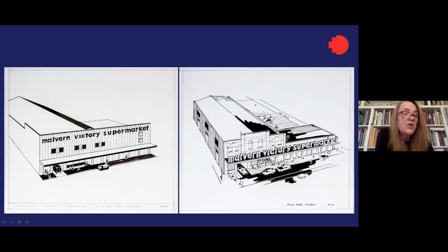But there are other new types. After the war, Australia started to build again in the 1950s and develop new modernist types for the new suburbs. And one of those, of course, was a supermarket. And I'll hand you back to Simone, who will talk about this particular supermarket.